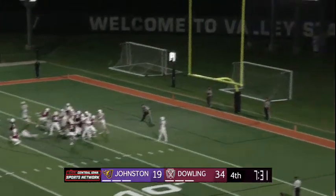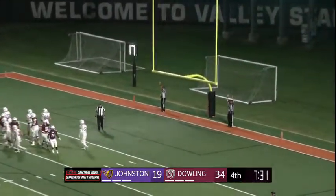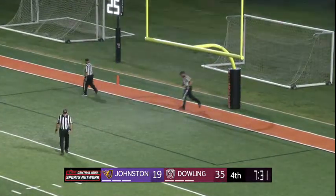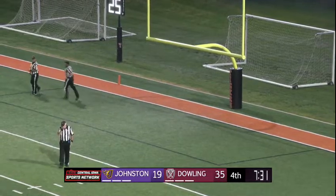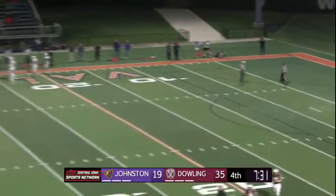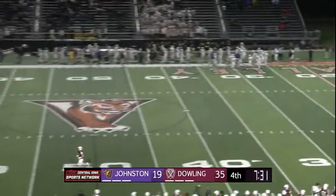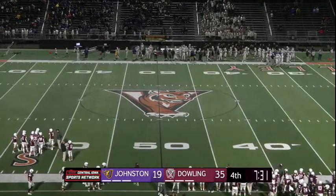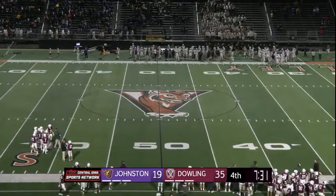All right, the extra point by Marty Blount is up and good, and Dowling extends its lead to 35-19 over Johnston with 7:31 remaining here in the fourth quarter. Both teams with three timeouts left, and we'll take a break. Dowling 35, Johnston 19, from Valley Stadium and Dowling's homecoming here on Iowa Catholic Radio and CISN.